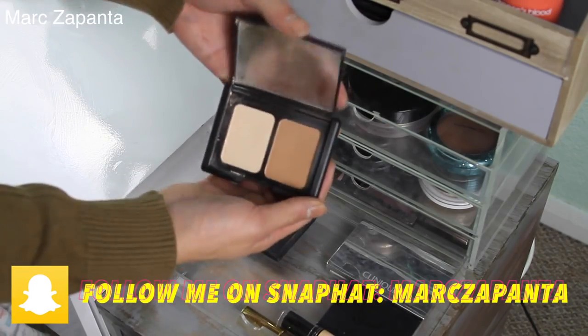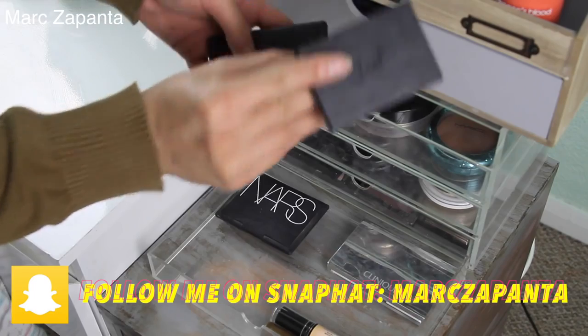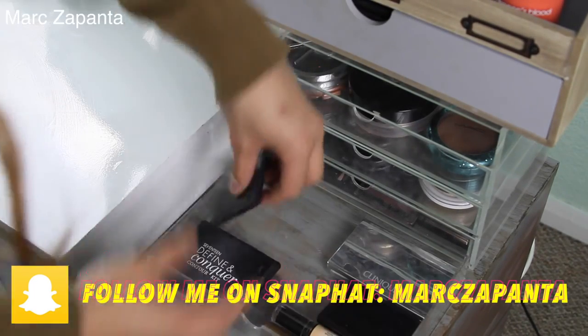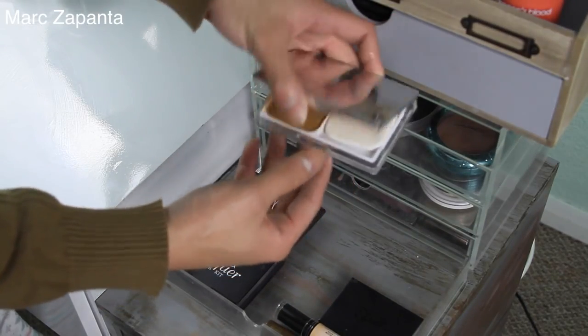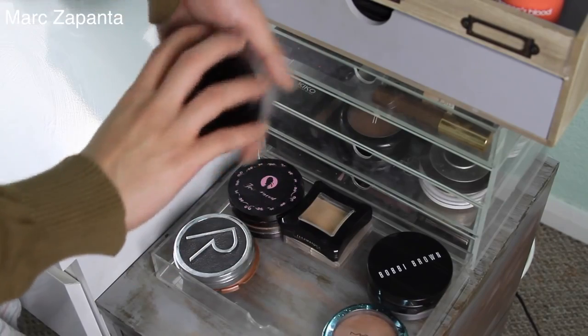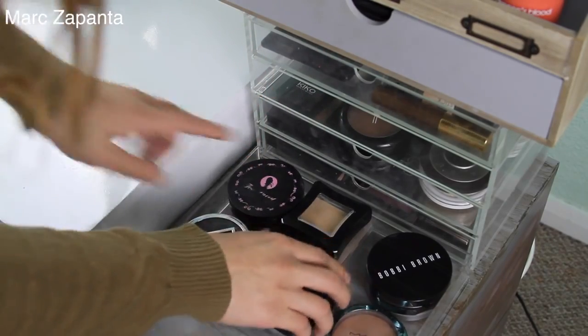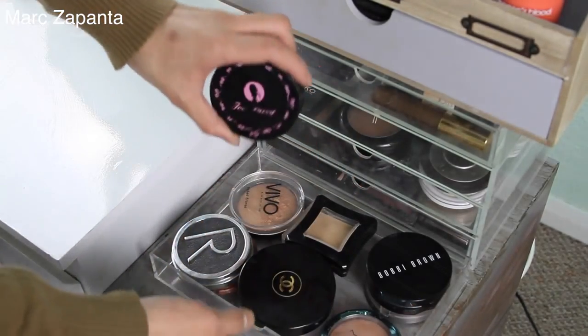Top drawer, I've got some more contour products. There's some creams. I've got my Sleek Contour Kit, my 17 one, NARS Laguna, and I love this Clinique one. This one's so good. This is a pressed powder, but it's really warm. Second drawer has more. I've got my Chanel here. Love that. My Illamasqua and my MAC, my Bobbi Brown. Too Faced is good as well.